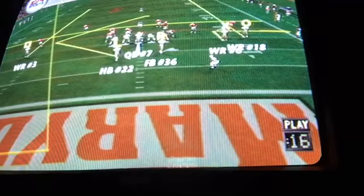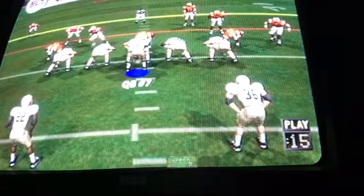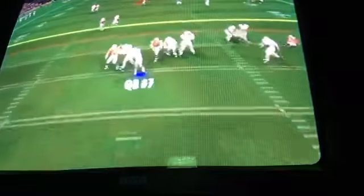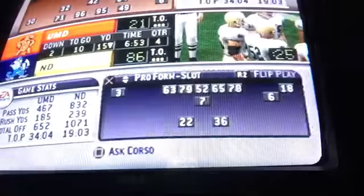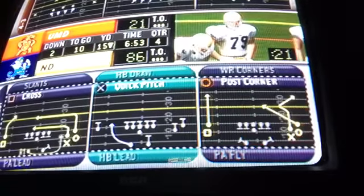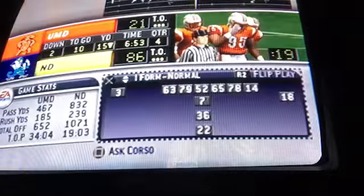The Fighting Irish line up in a split back set. Number 7 back to throw. This one's thrown deep over the middle. Swatted away. And that will stop the clock. Yeah, Brad, that doesn't make too much sense to me. You got the lead. Just run the football and keep the clock running.